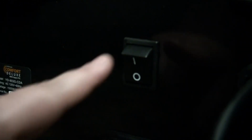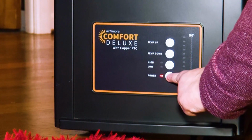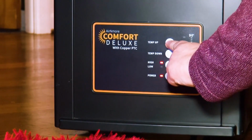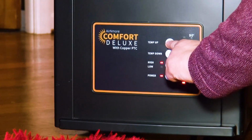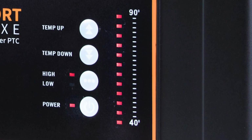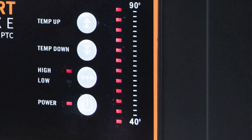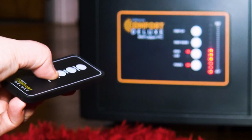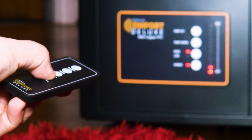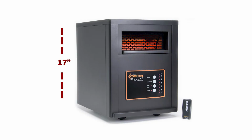Easily raise and lower the temperature, change between the low and high settings, and power your heater with ease. The Comfort Deluxe has industry-leading dual heat sensors that limit high temperatures. For homes with pets and children, safety sensors provide tip-over protection. Dual high limit sensors for added safety. Touch safe, the unit does not get hot on the outside. Tip-over sensor again for added safety.